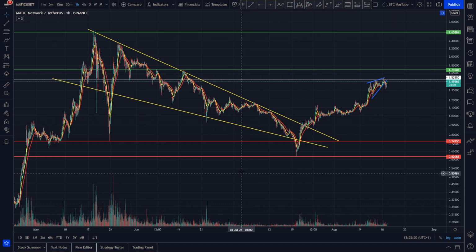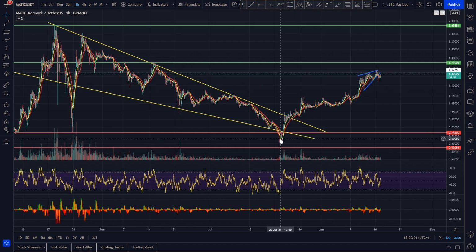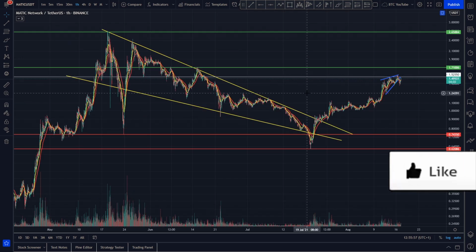What's happened to my indicators, by the way? I'm really confused. There we go. I accidentally double clicked. I always double click and it full screens this window like this, and then you can't see.